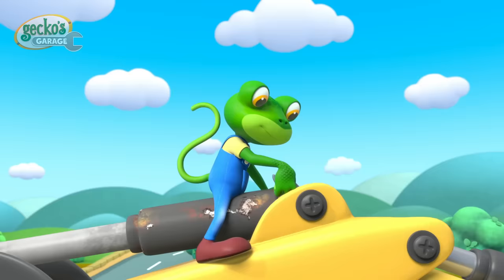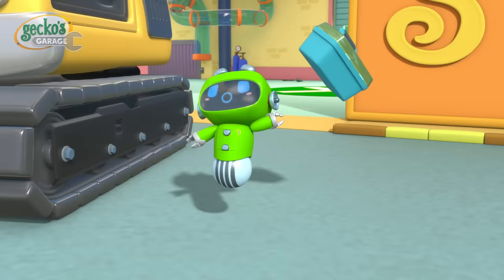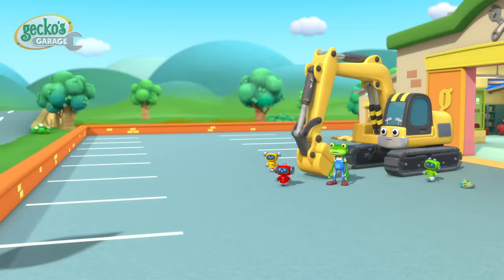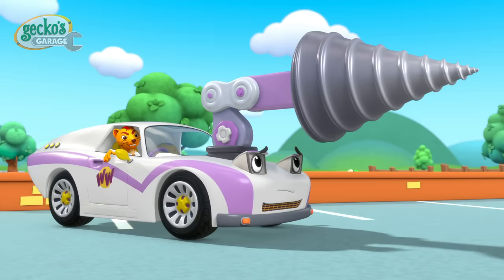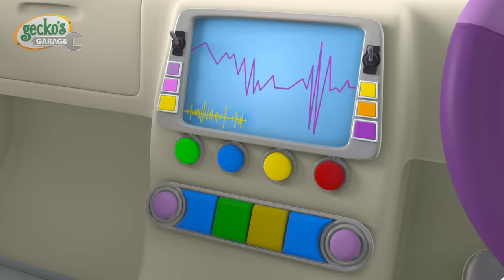Hello, everyone. We're just upgrading Eric's arm so he can dig holes even faster. Call that an excavator? What rubbish! Behold, Sly's new mega drill! You don't stand a chance, Frog. I'm the finest mechanic in history. Watch!